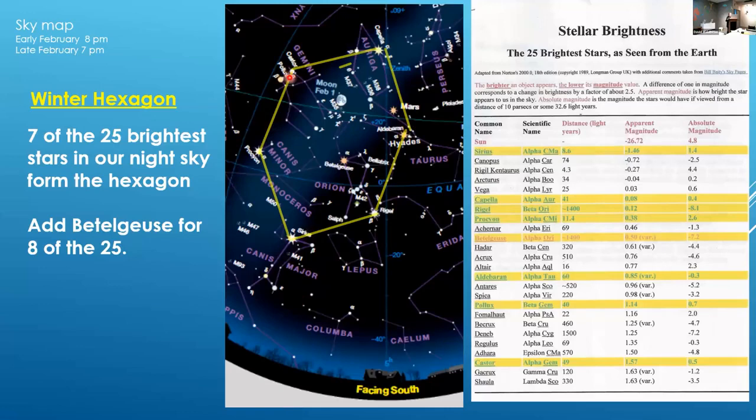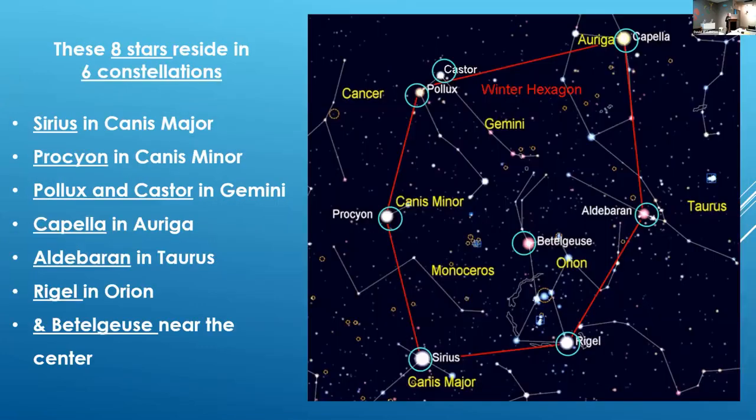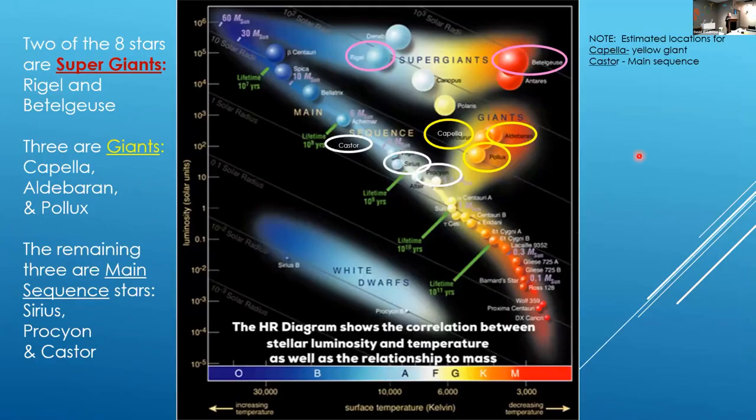It has 7 of the 25 brightest stars in our night sky. You add Betelgeuse and now you have 8 of the 25 brightest stars in our sky. These 8 stars reside in 6 constellations. You start down here with Sirius in Canis Major, Procyon in Canis Minor, Castor and Pollux in Gemini, Capella in Auriga, Aldebaran in Taurus, and then down to Rigel and Betelgeuse. 2 of these 8 stars are supergiants, Rigel and Betelgeuse. Three are giant stars: Capella, Aldebaran, and Pollux. The other 3 are on the main sequence: Sirius, Procyon, and Castor.